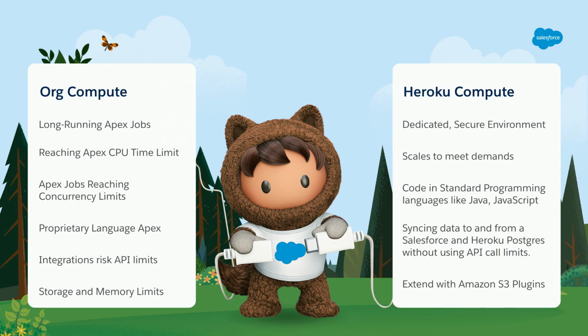In a platform such as Heroku, on the right-hand side, we see that the dedicated secure environment gives you more flexibility. We literally spin up a compute environment and data environments dedicated to your needs. And you, in fact, are largely responsible for managing the limits within those environments. We scale those to meet your needs as well.